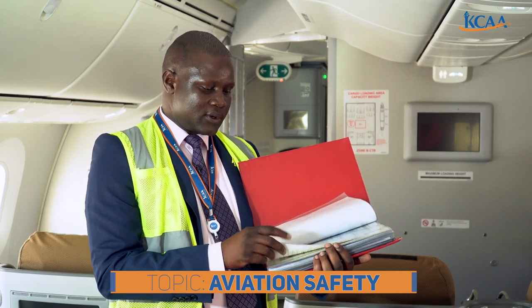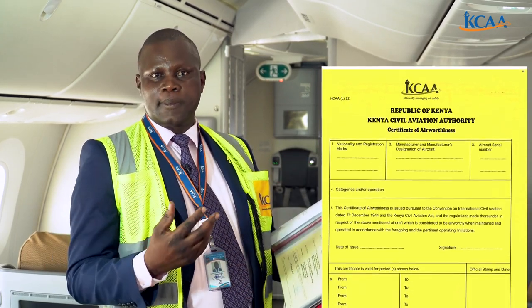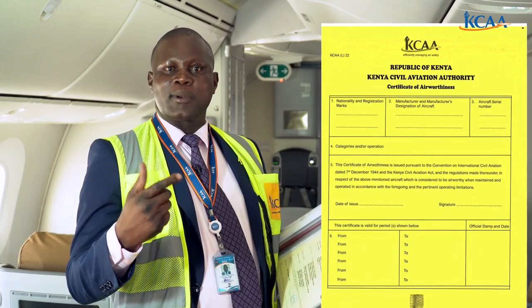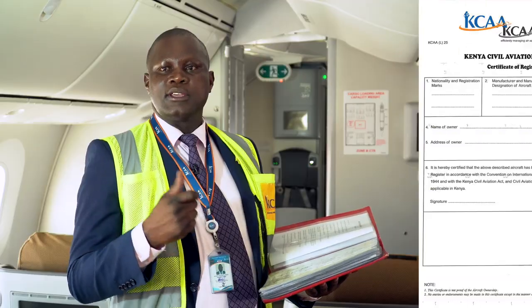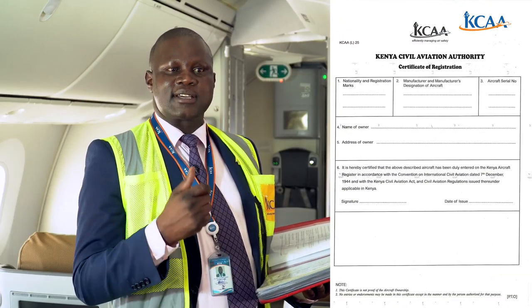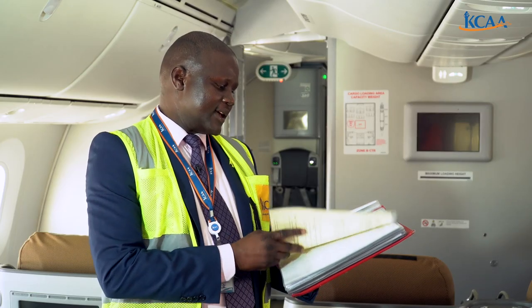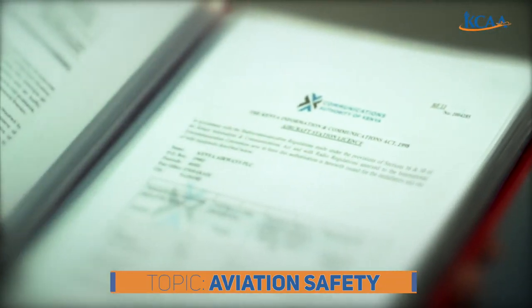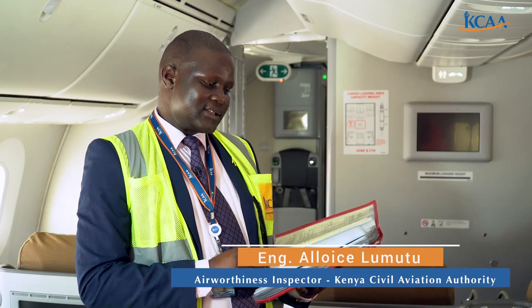We also look at what we call a certificate of airworthiness. This certificate of airworthiness is what we issue to demonstrate that this aircraft complies with all airworthiness requirements. Before we accept the aircraft into our country, we issue a registration certificate. It is called Certificate of Registration. This is a sample for this aircraft. Then, for the aircraft to fly, we must communicate with the ground, we must communicate with other aircrafts in air, so we issue it a radio license, just like a radio station. This aircraft has got a radio license. The radio license is issued and renewed annually by the communication authority.